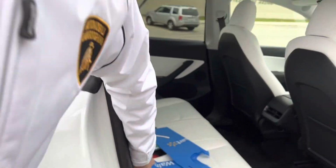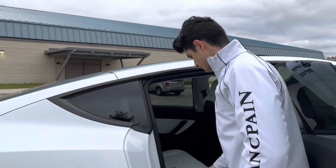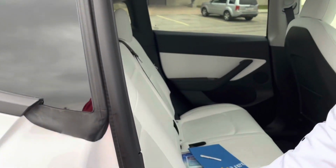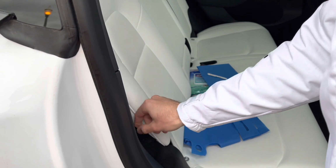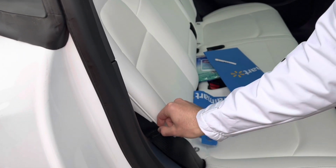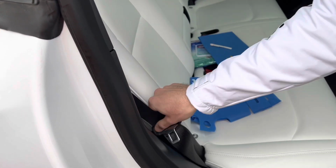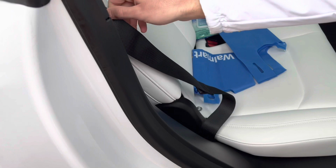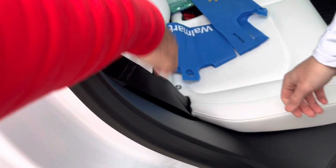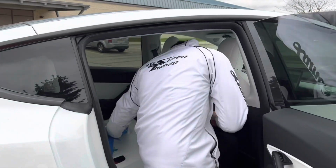Another thing to mention is if you come right here. When you're driving, let's say the person didn't put their seatbelt properly back, and it just dangles, it makes a lot of noise. You have to properly put the seatbelt back into a spot so it doesn't. That's my only concern about the Model Y. The seatbelt always hits the plastic, and it just rattles.